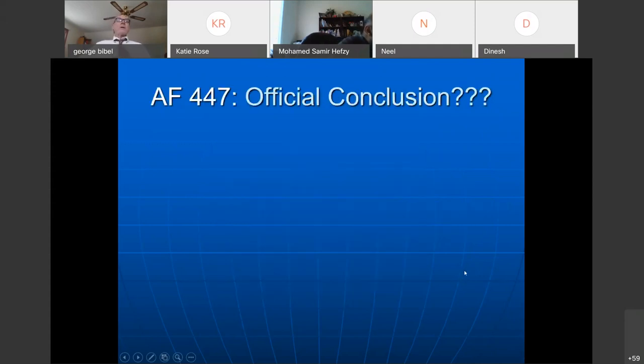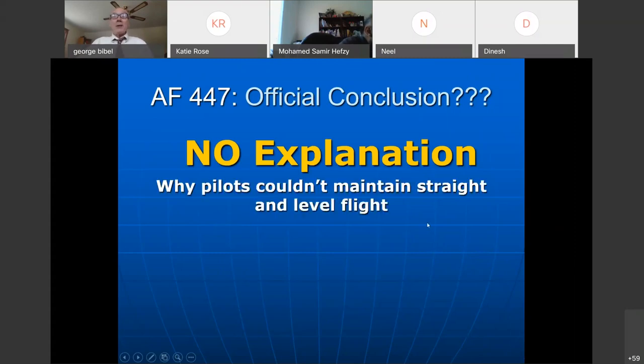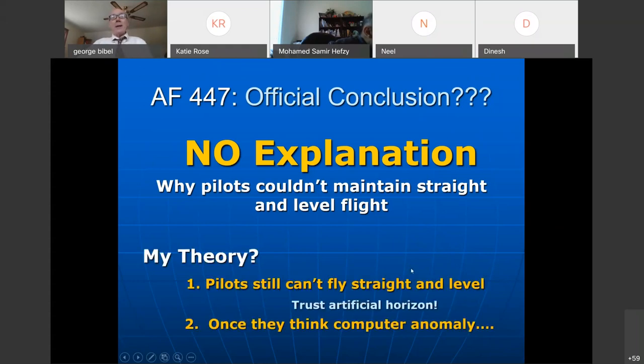So the official conclusion for this Air France flight that crashed: no explanation why the pilots couldn't maintain straight and level flight. That's what they said. But remember, you can't do it unless you can see the horizon. 90% of pilots can't maintain straight level flight without seeing the horizon, but they did have an artificial horizon guiding it.